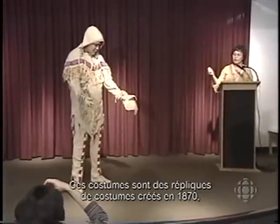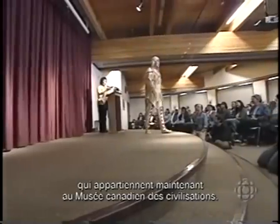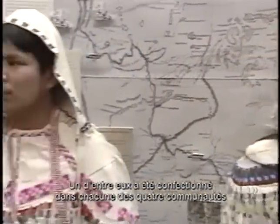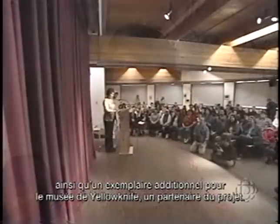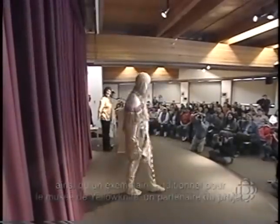The outfits are a replica of one made in 1870 that now belongs to the Canadian Museum of Civilization. One was made in each of the 4 Gwich'in communities in the Mackenzie Delta, with one extra for the museum in Yellowknife, a partner in the project.